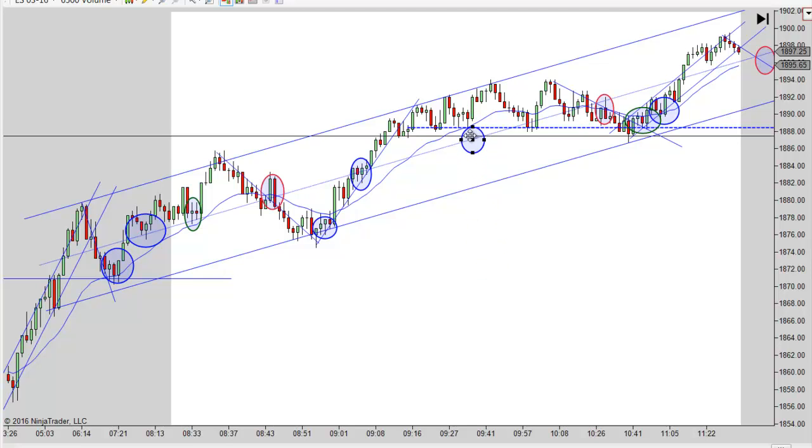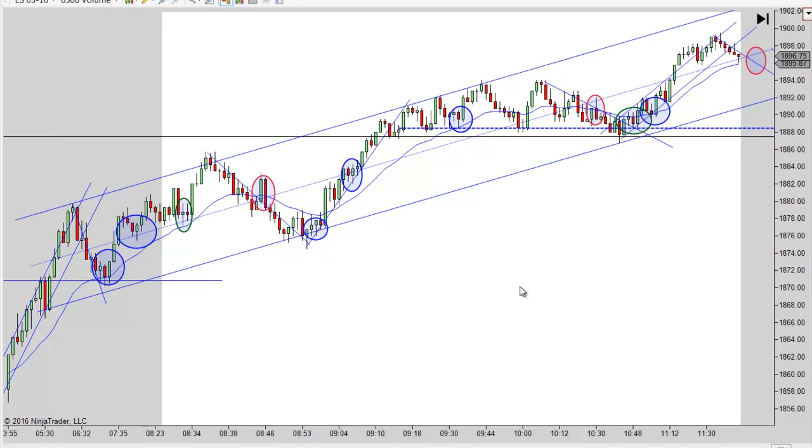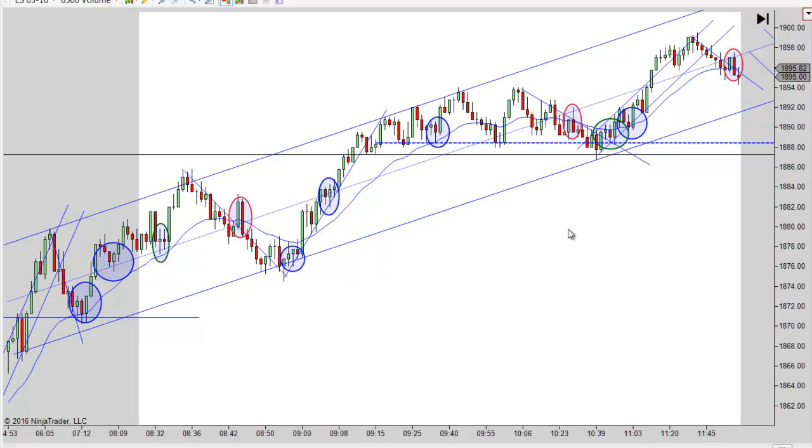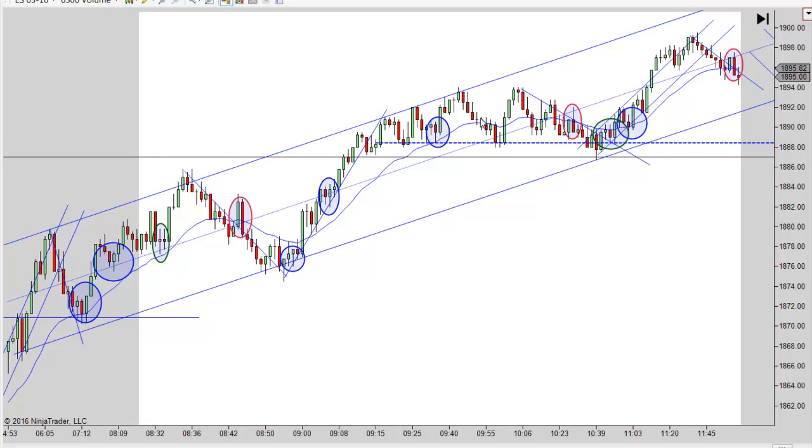That's a trap. It's a failed second entry short. People are trying to pick tops, so somebody actually made a comment on the website or on the YouTube about that was their problem, trying to pick tops. And this is why we don't pick tops, because you don't know when it's going to keep going. Stay with the trend once you realize what's going on here.